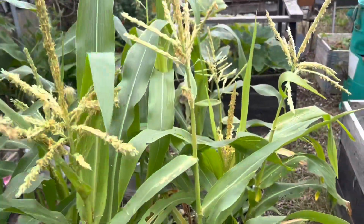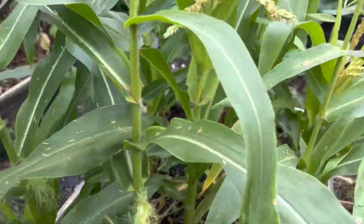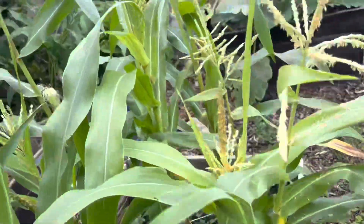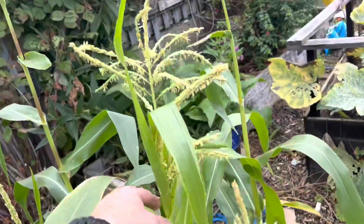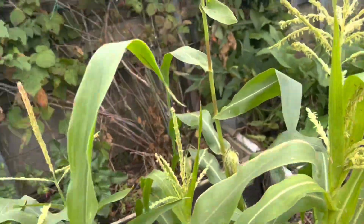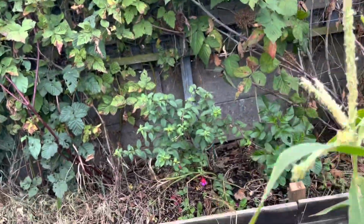Sweet corn, it's starting to show. Whether I'll get any or not is another thing. I never ever get sweet corn. You only need time to try. There's a few on, but they'll probably not come to anything.